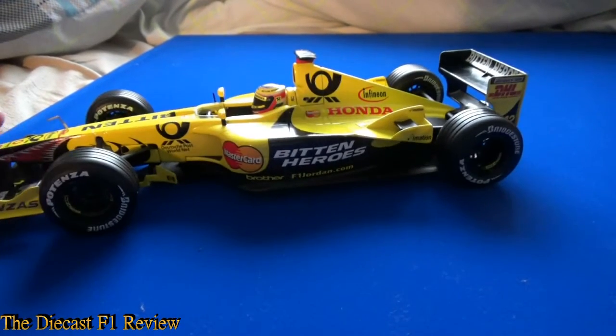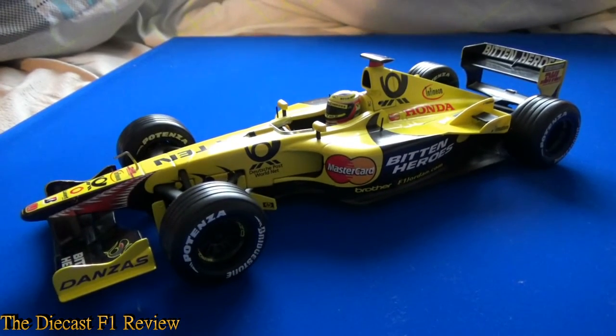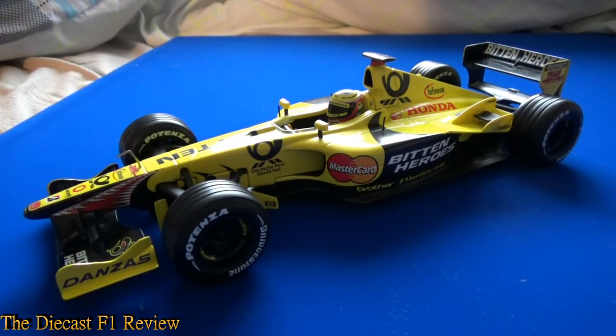But this car, you can pick it up pretty easily. They do come about quite often. They're not overly expensive, although you do have to put up a fight sometimes with these cars. So I'm not sure what the price would be. Sort of around £30–40 is a relatively good buy for this car.